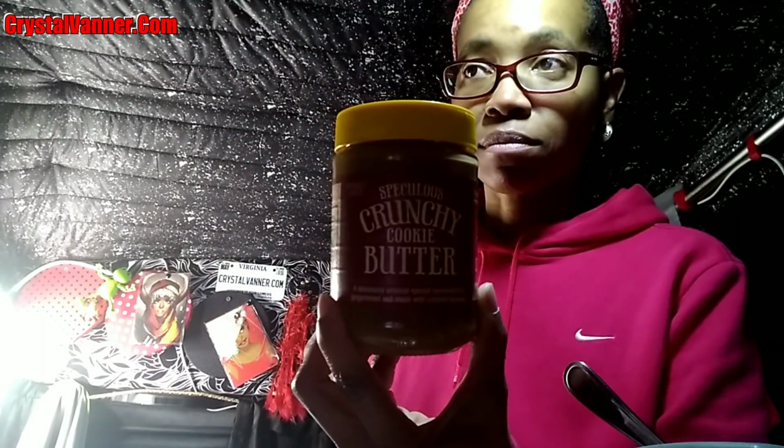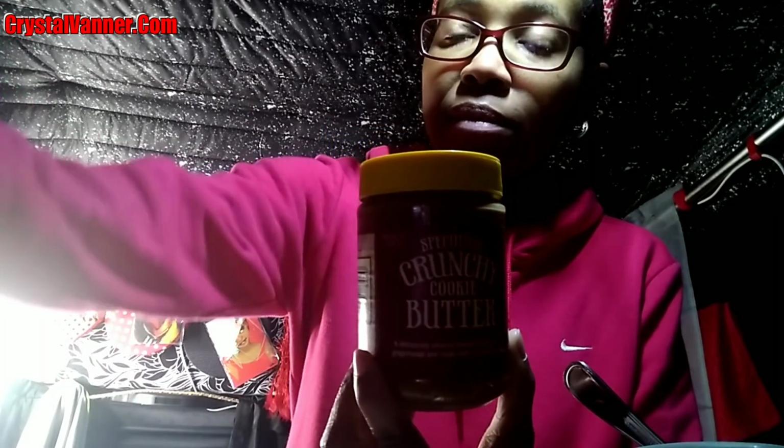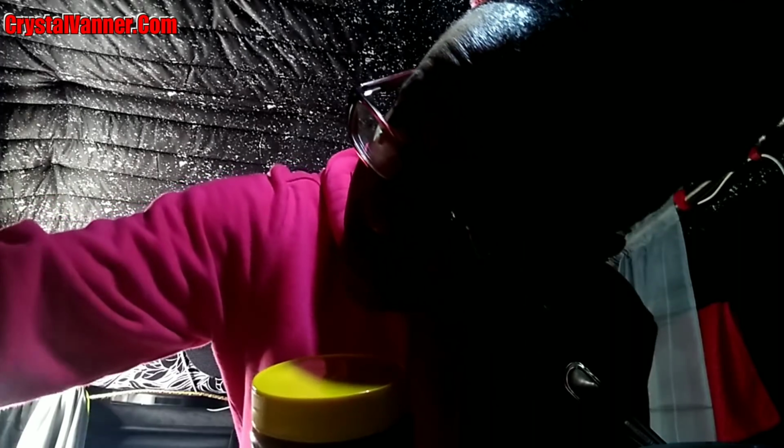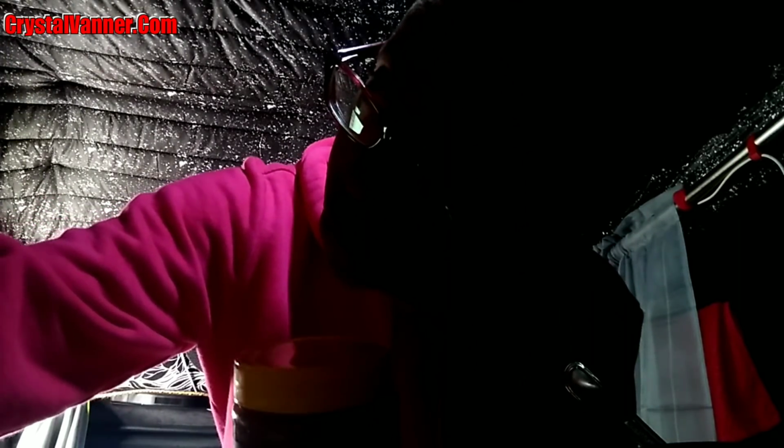So I've been saving my glass jars. I don't know what I'm putting in them yet. But I also have, if you're not familiar with cookie butter, let me get this little light. Hold on. It's not really charged, but hold on. Will it come off? Of course it's not going to cooperate. Let's just turn it on.